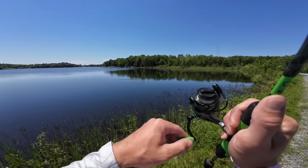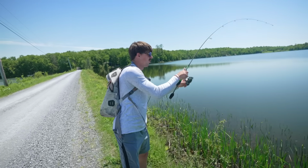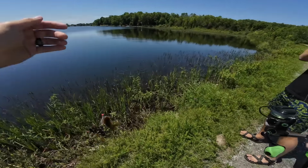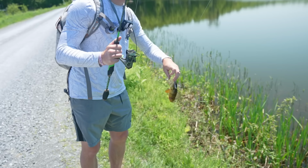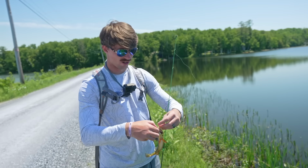Oh, I'm on. What else we got? I think it's another yellow perch. It's pretty cool. Oh, wow. I think a bass just tried eating this or something. Huge wake behind the perch. Look at this little guy.